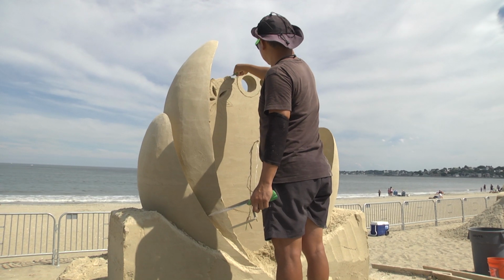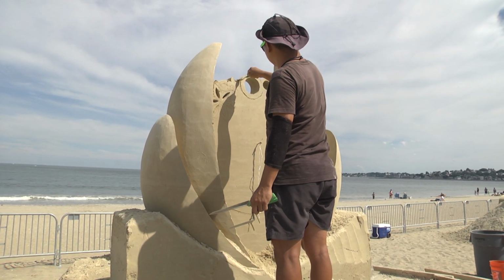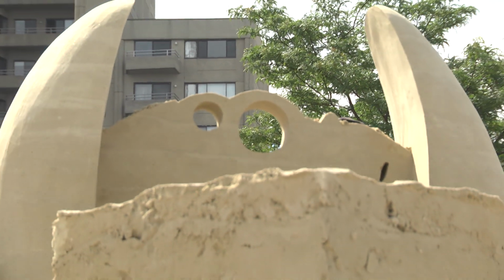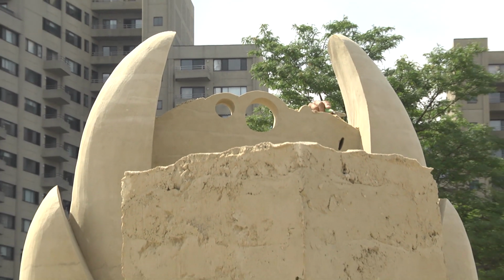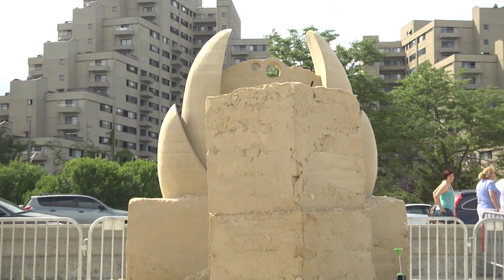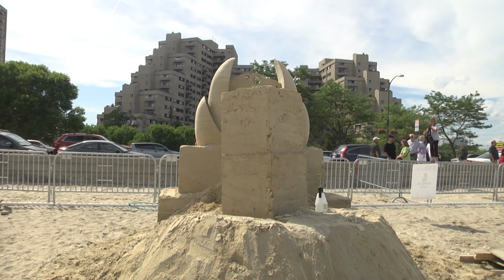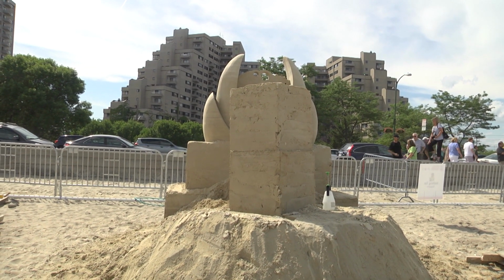So clean. Ju Hang is known for his clean lines, meticulous sculpting, and it shows already right here. It's hard to get the sand very, very smooth because it's something once you start, you have to continue it for whatever piece you're working on.